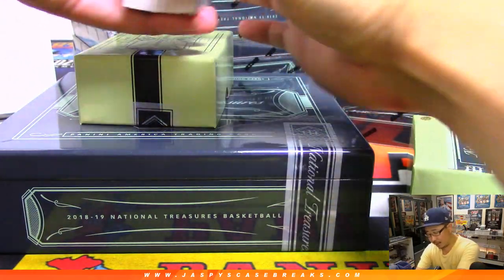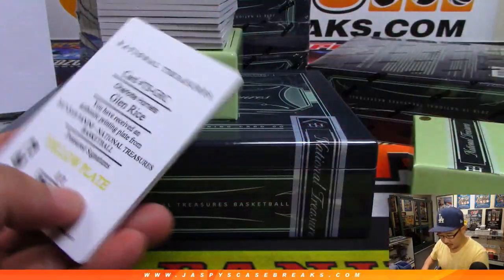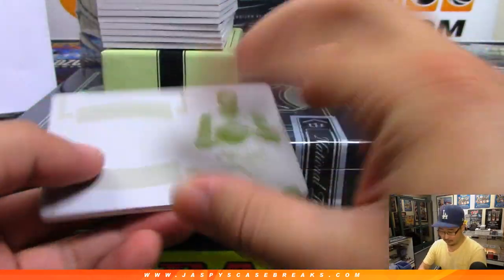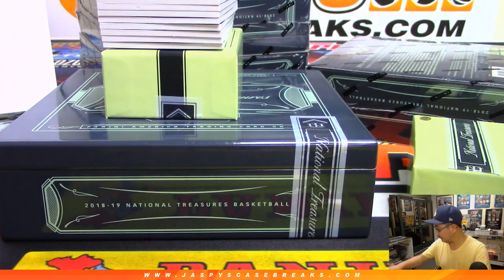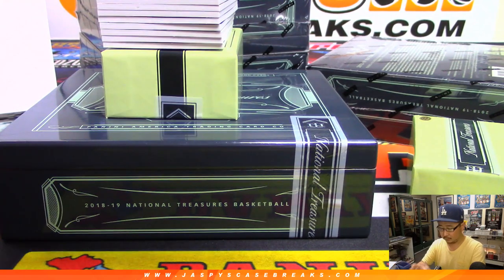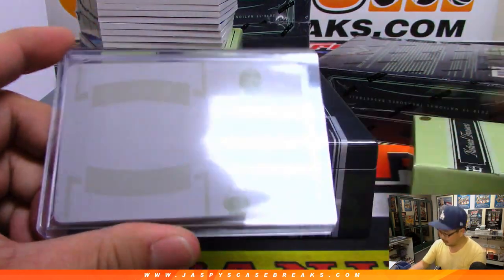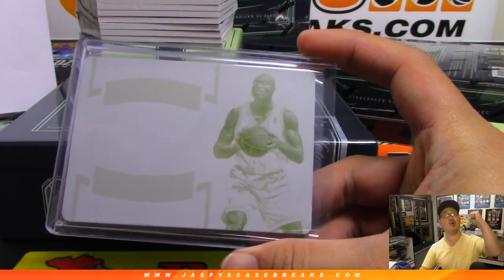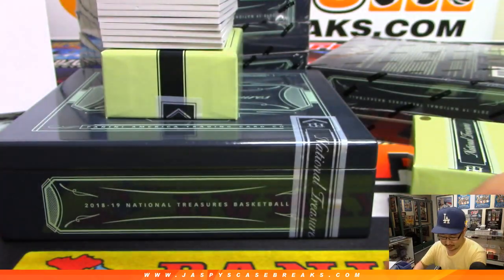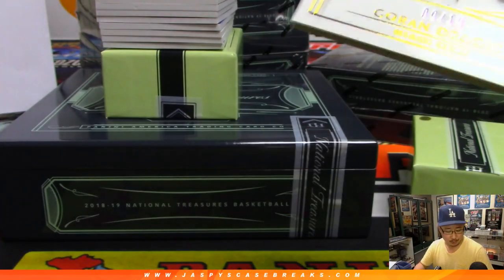Here's the one per box printing plate for the Hornets. It's Glenn Rice. Remember Glenn Rice, Arthur? Arthur, all aboard the Big Hit Express. Woo woo! And we got 9 out of 10 Goran Dragic for the Heat. Rhino.